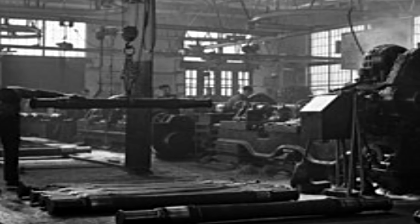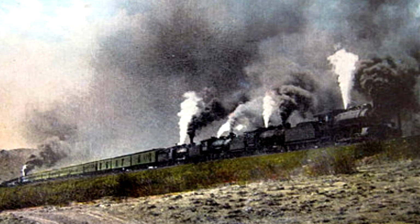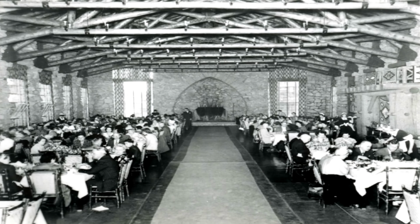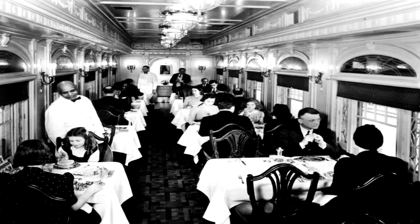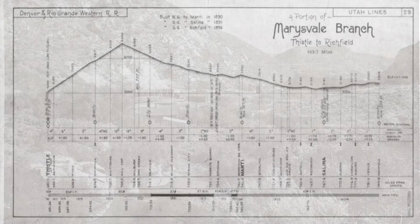The railroad established facilities in Thistle to service and prep trains for the steep climbs ahead of them. Helper engines were placed in Thistle to aid the trains in their climb up to Soldier Summit. The town also hosted a meal service for passenger trains until the introduction of dining cars. The construction of the Marysvale branch line brought more rail traffic to Thistle, and the town grew with the railroad.